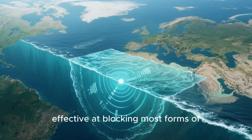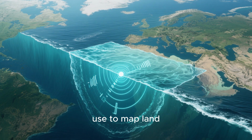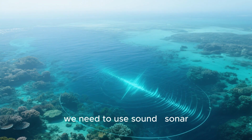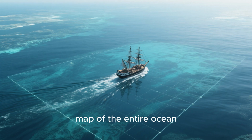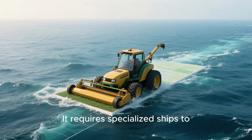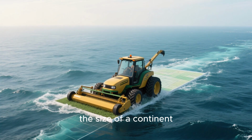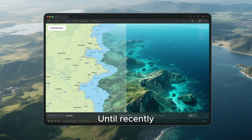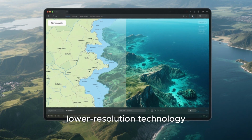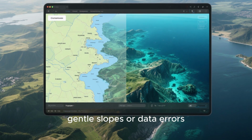Water is incredibly effective at blocking most forms of electromagnetic radiation, which is what our satellites use to map land. To see what's underneath, we need to use sound, sonar. But getting a detailed, widespread sonar map of the entire ocean floor is a monumental task. It requires specialized ships to painstakingly travel back and forth, in a process often compared to mowing a lawn the size of a continent. Until recently, much of the mapping off our own coasts was done with lower resolution technology, which could easily miss features like this, mistaking them for gentle slopes or data errors.